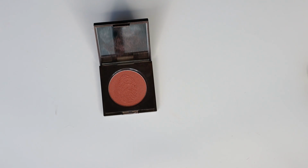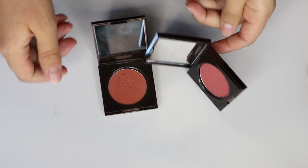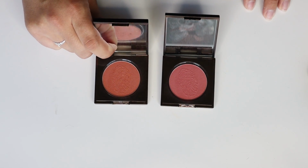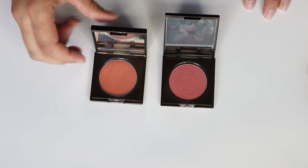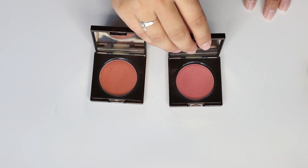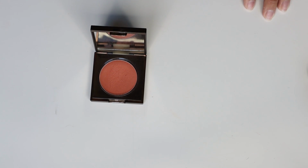I have two Flesh pressed blushes here. I have the shade Glaze as well as the shade Pulse. Whoa. I'm going to keep the shade Glaze. This is one of my all-time favorite blushes. It's so beautiful, but I'm going to get rid of this one because it kind of looks weird on my skin tone. It's not my favorite. So I'm going to get rid of the shade Pulse and keep the shade Glaze.